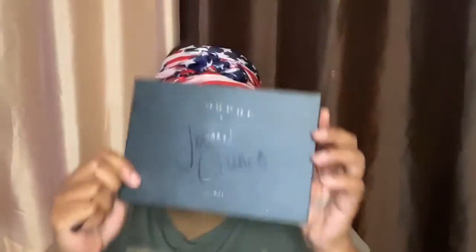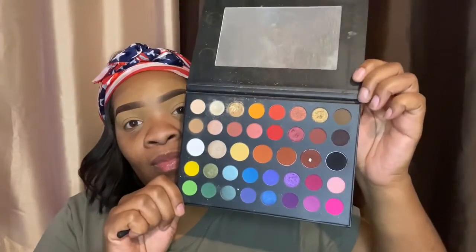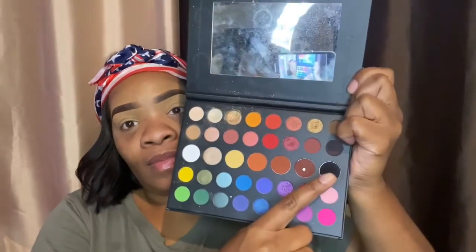Hey my lavish dolls, I'm gonna jump right into this look. I'm going in my James Charles palette, and I'm gonna pick that black shade and start placing that right on my lid. Of course, my eyes have already been prepped, so I'm just putting that shadow right on the top of my lid.